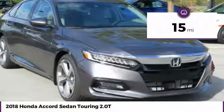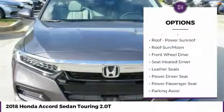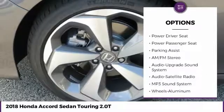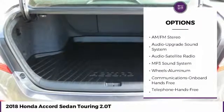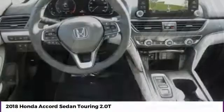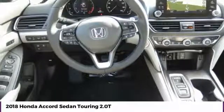Here are some of this vehicle's great options: navigation system, power passenger seat, traction control, anti-lock braking system, air conditioning, moonroof, Bluetooth wireless data link for hands-free phone, power steering, home link garage door opener, floor mats.